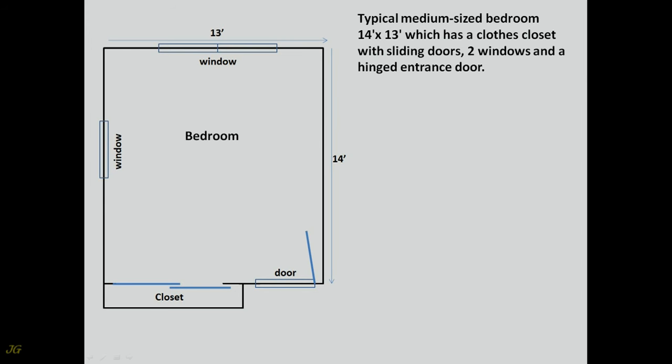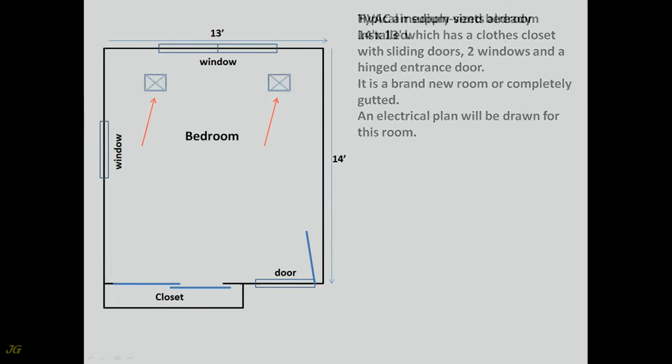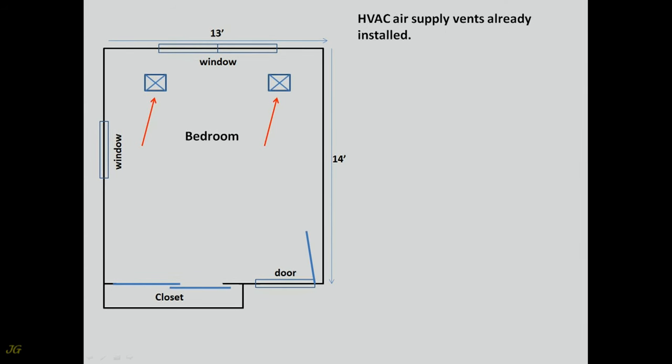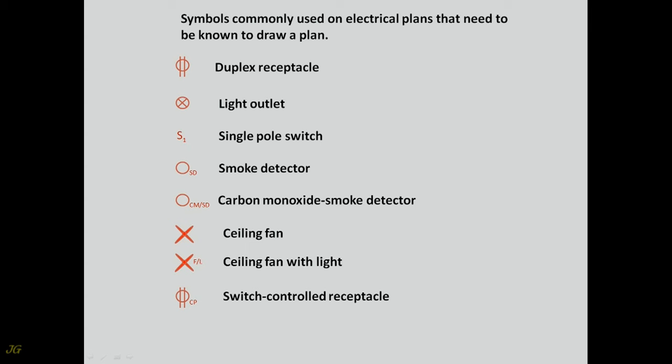Typical medium-sized bedroom 14 feet by 13 feet which has a clothes closet with sliding doors, two windows and a hinged entrance door. It is a brand new room or completely gutted. An electrical plan will be drawn for this room. HVAC air supply vents already installed. Examples of bedroom wiring plans that need to be sketched for the construction department to meet legal requirements. Symbols commonly used on electrical plans that need to be known to draw a plan.